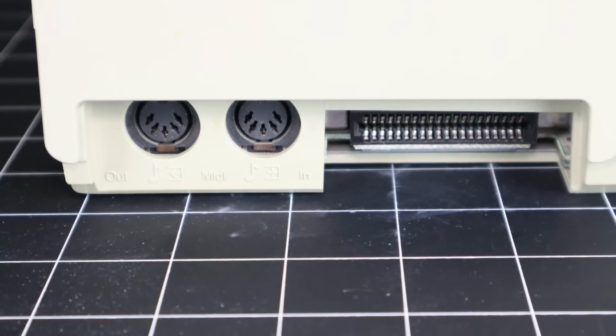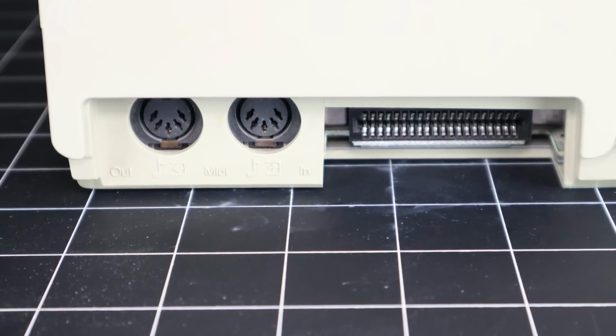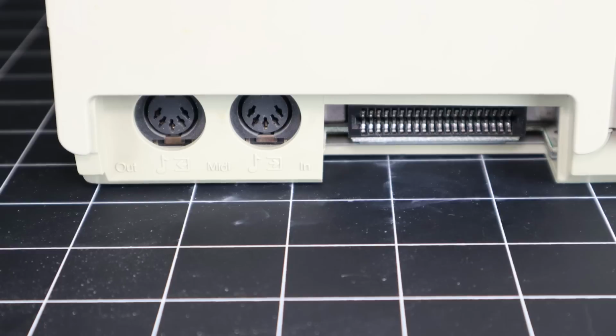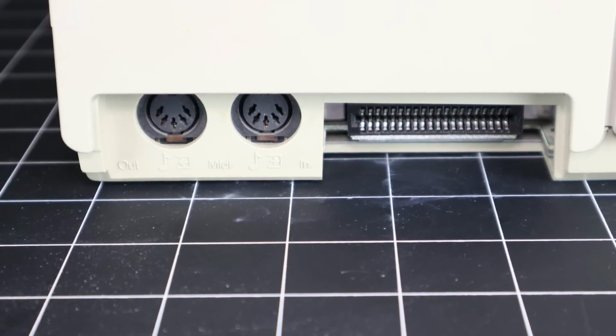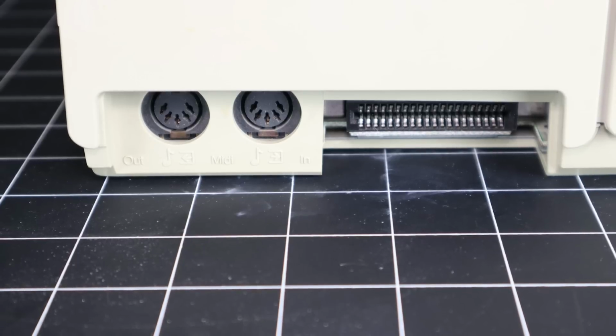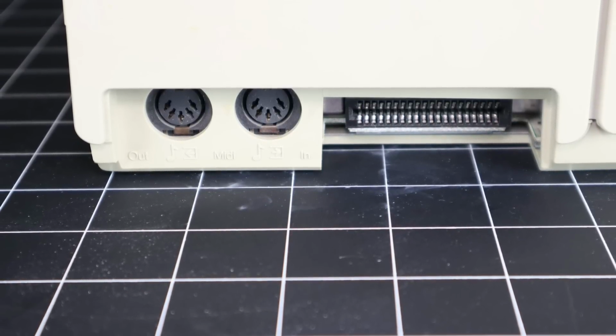On the left side is the ST's party piece, factory-equipped MIDI. Because of this inclusion, many of these machines found their calling in the music industry as sequencers and audio workstations. Tools such as Cubase got their start on the ST and remain popular to this day. A cartridge port is also available, and a variety of expansions took advantage of it over the years.